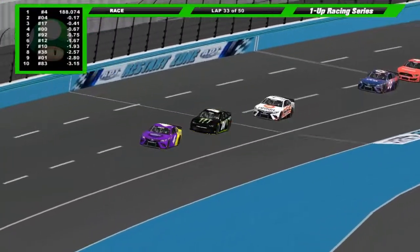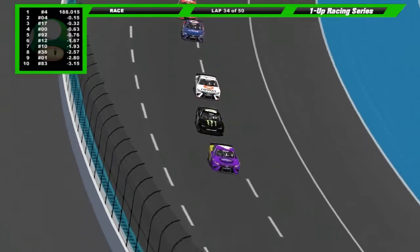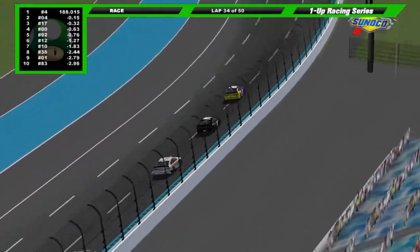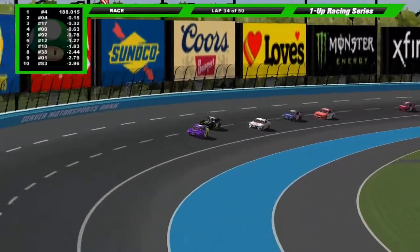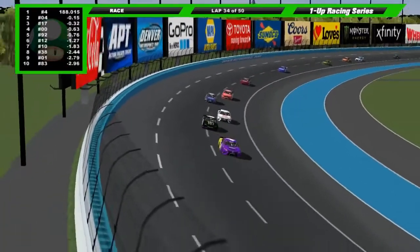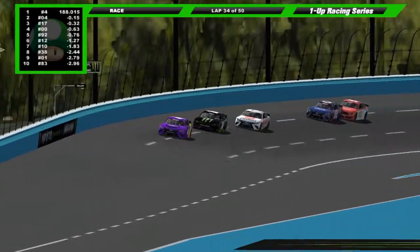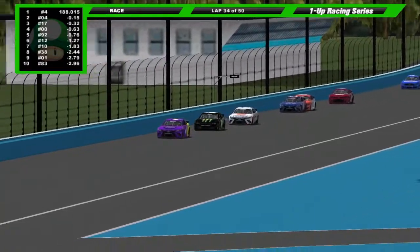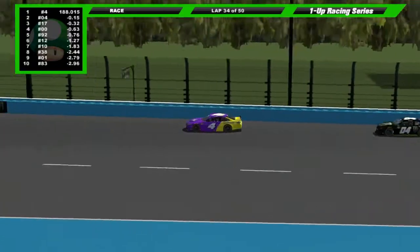I'll tell you this much too. Watch that 92. I've noticed him. He obviously got into that pack early on. He's been hanging around basically 5th, 6th, 7th for much of this run, and he's just kind of stealthily sitting there in 5th place. Remember Bristol? He wasn't exactly the fastest car. He wasn't the one up front leading laps. He kept himself close enough that when something happened, he benefits.